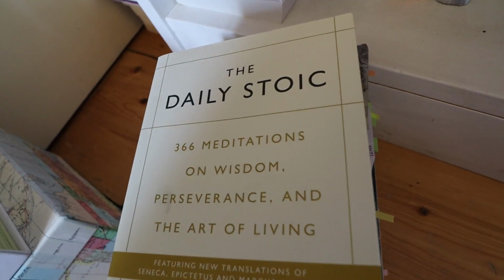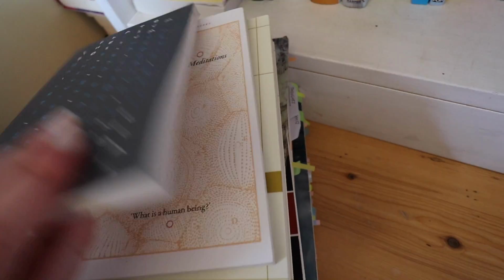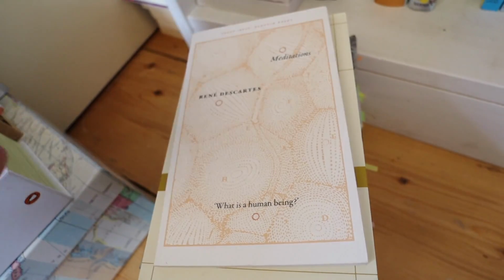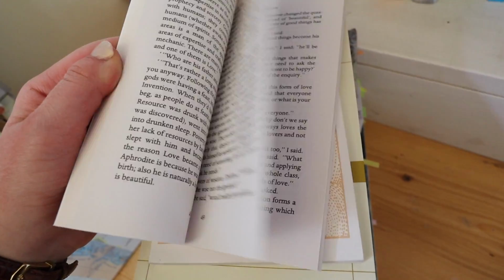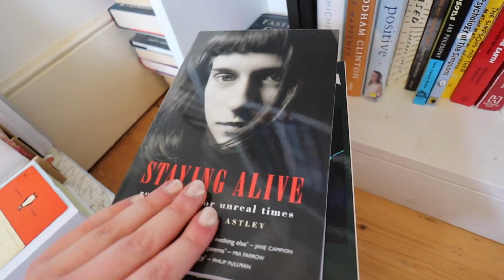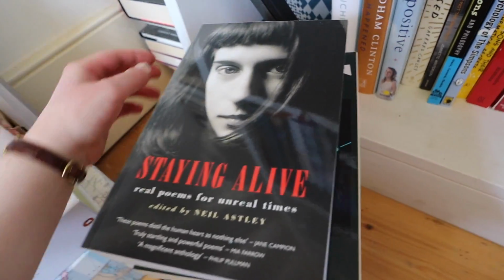It's like every day it gives you a Stoic meditation. Then these two are actually from philosophy last year, the Simpsonian and Descartes' Meditations. Both of these were gifts from my friend Tashna. The Waves by Virginia Woolf, The Last Man by Mary Shelley, Flash Fiction, Staying Alive are both of my set texts for my creative writing module.